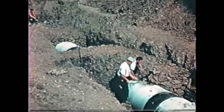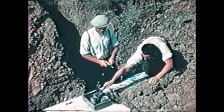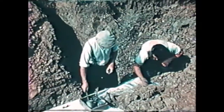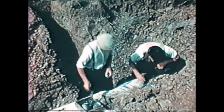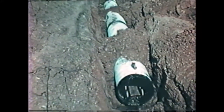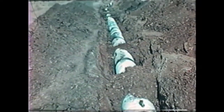The sections were welded internally, while outside men were fixing electrodes to protect the pipes from electrochemical corrosion, which might otherwise have been set up by contact with the clay in which they were laid. And all this so that you can turn a tap and fill the kettle to make a cup of tea.